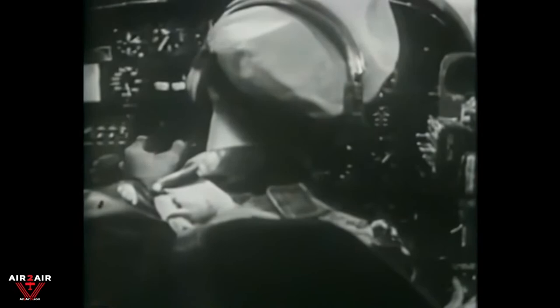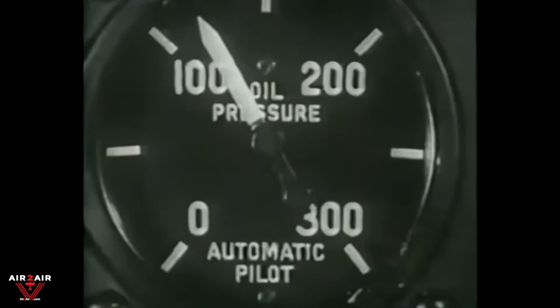To use the autopilot, turn on the pressure valve. Pressure should be between 100 and 125 pounds per square inch. Trim the ship so it'll fly hands off. Uncage the gyro pilot instruments. Line up the control indices. First the rudder. Then the aileron. And last, the elevator.